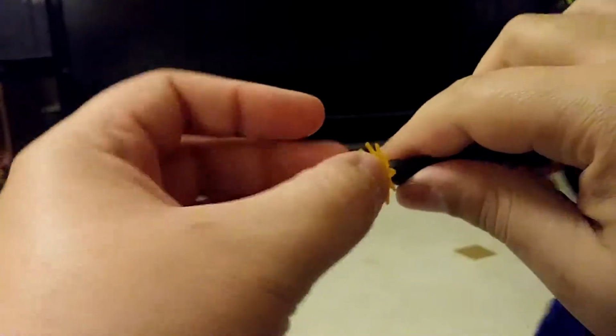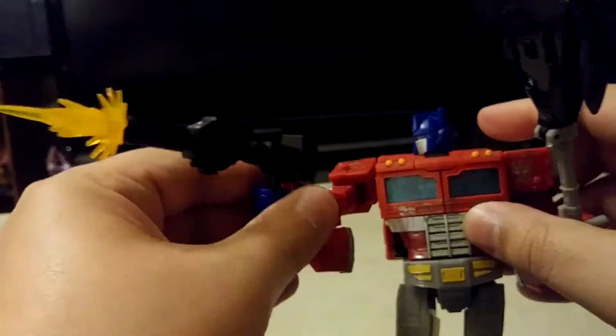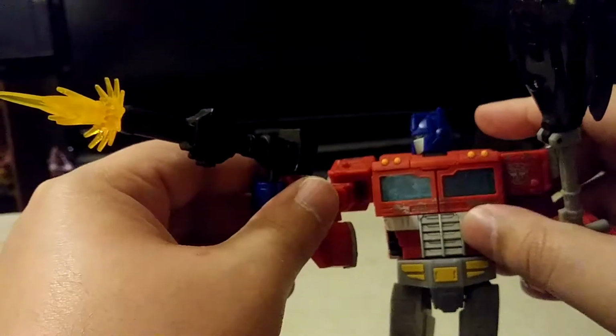Move the camera a little bit. Oops. And where did it go? I dropped it. Where did it go? It's around here somewhere. There it is. So you put this. And then you have your cannons, and look at it, you're like, turn his head a little bit there. Is that cool or what?